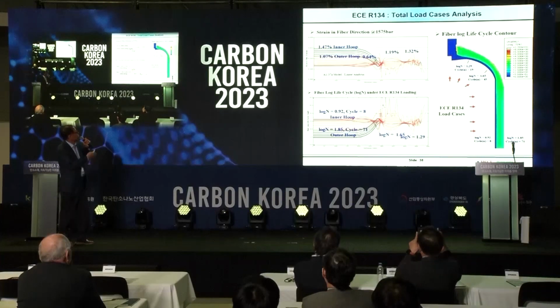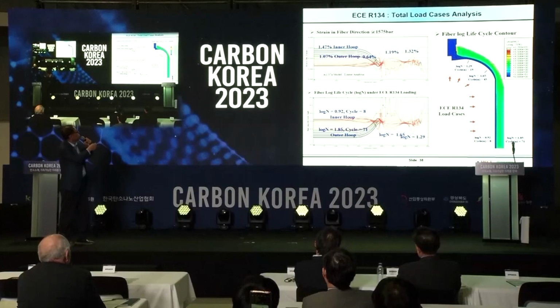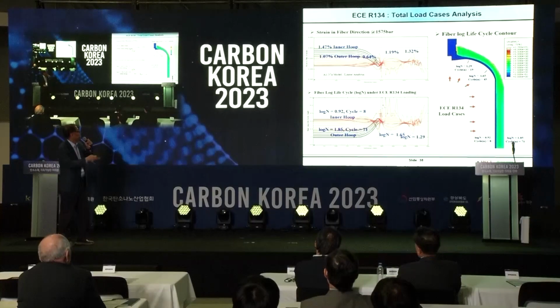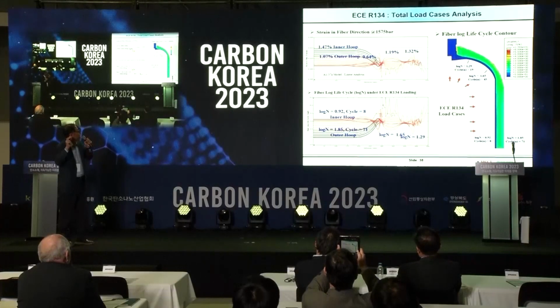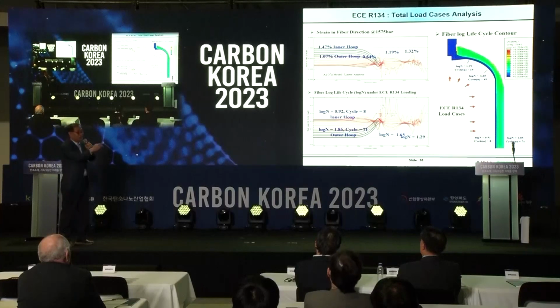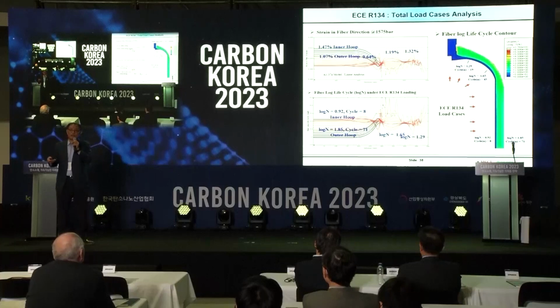And then, well, this is the design. As you can see, the upper one shows the fiber directional strain distribution, a very typical one. But very important is the bottom left, fiber lifetime along the tank. No commercial tool can predict this one, but as you can see, along this fiber, along this layer, we are able to predict the number of cycles to failure.